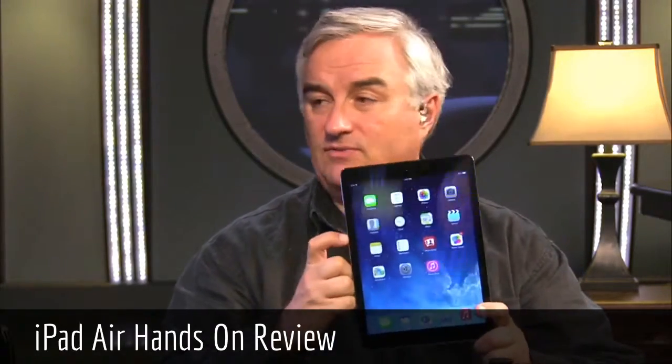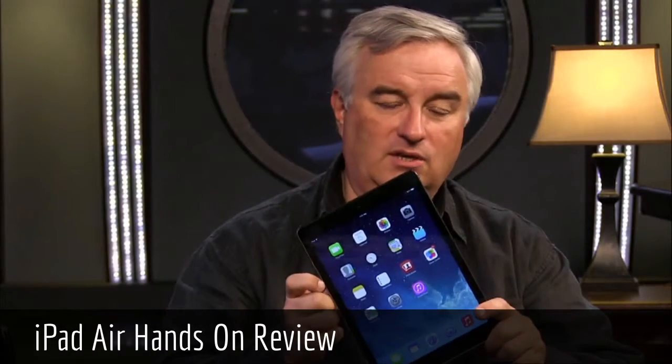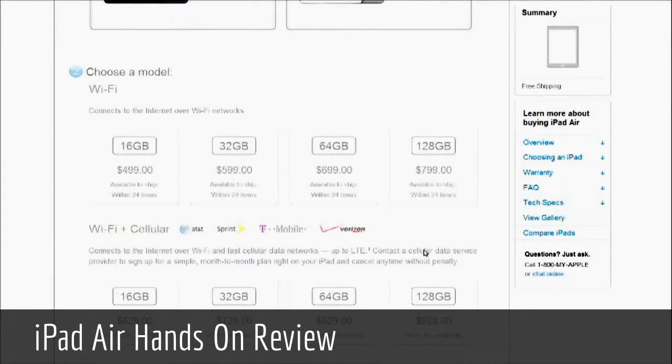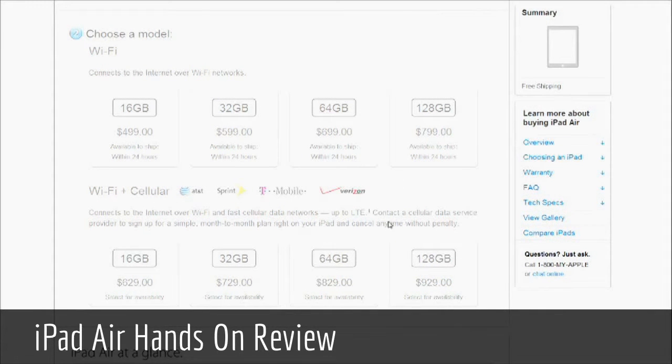Prices are the same. The Wi-Fi 16 gig version starts at $499. Add $100 to double the storage, all the way up to 128 gigs. $129 will put LTE in there from all the carriers. Even T-Mobile now has an iPad. So you configure it the way you feel like. I have to say, all in all, space gray and silver. It used to be black and white. Space gray and silver. That's the other change. You can, by the way, if you get the cellular version with 128 gigs, hit almost $1,000 for this iPad.